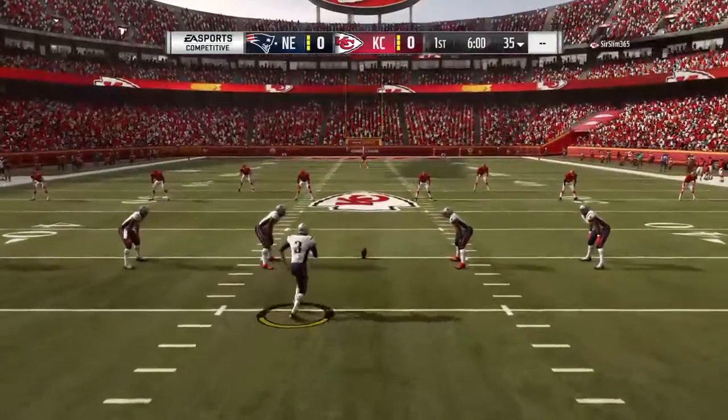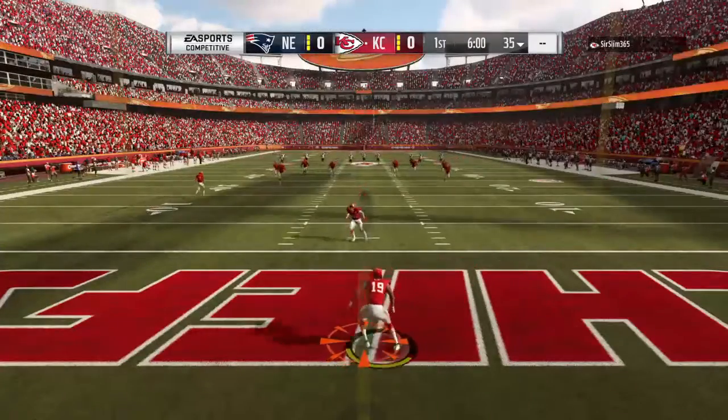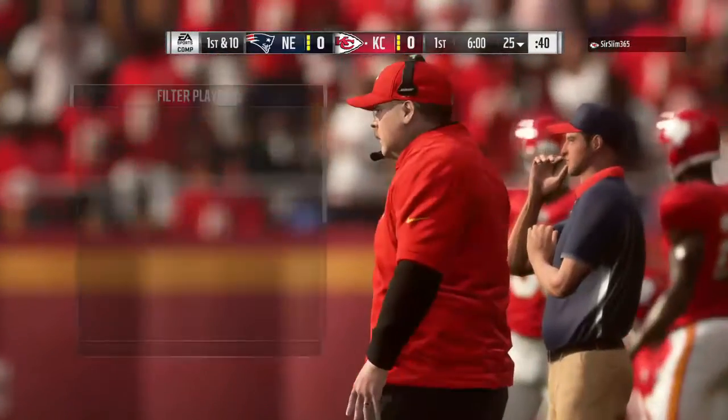Here's Steven Gostkowski now to kick this one off. And we are underway from Arrowhead. And a fair catch signaled for and taken successfully.